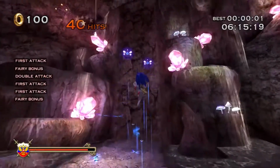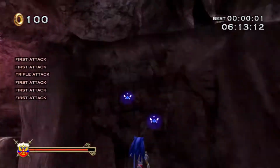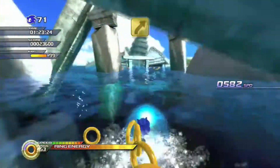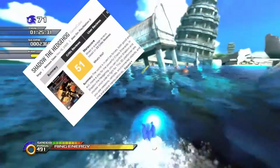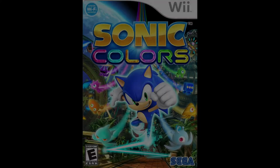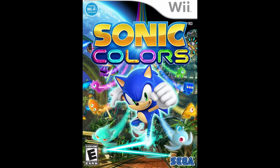While I personally prefer the tone of the Sonic games in the 2000s, Sonic wasn't really doing too well in the dark ages. 2005 through 2009, critics were just bashing Sonic games even if they were actually good. But something changed in 2010. A little game known as Sonic Colors, the game that saved the franchise.